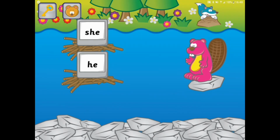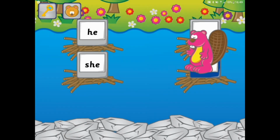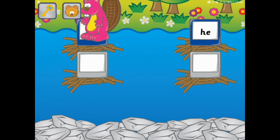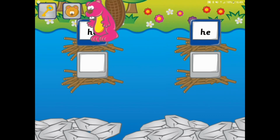So this game focuses on the two words he and she. These are two words that, as I said before, you can't really sound out using the sounds in the way that the children have learned them. So they have to memorise them, and a good way to do that is by learning about them through a game. There we go. So this game focuses on picking out he. And you have to jump the beaver only on the word he.